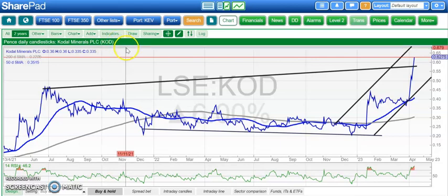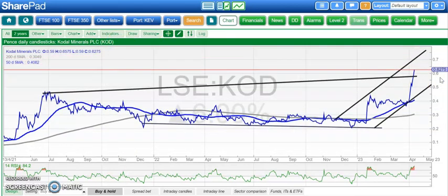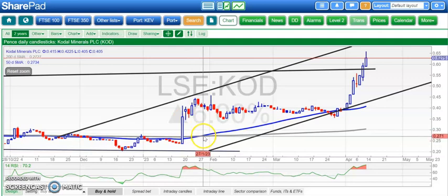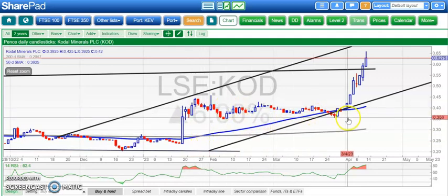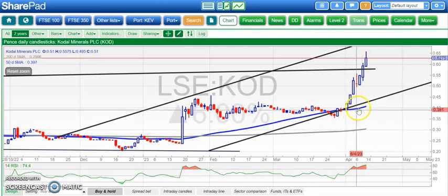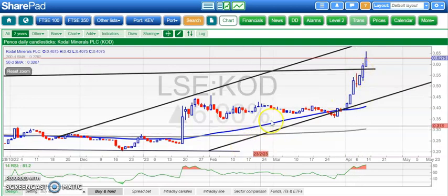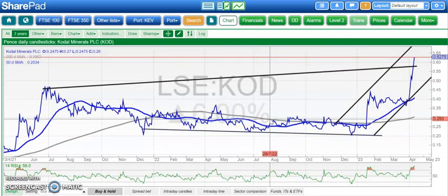One of the stars of the day, and if not the year actually, has been Kodal. Beautiful progression basically since January. We had the vertical move there, golden cross soon after, and sideways consolidation above old resistance, so 0.35 doing the trick really in terms of support. We then broke the 0.45 area, but we're looking for 0.55 or 0.57 as a target at the top of that broadening triangle from June 2021.